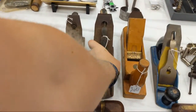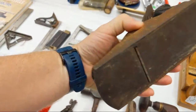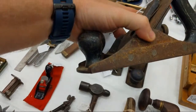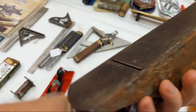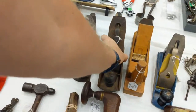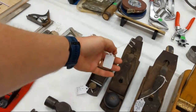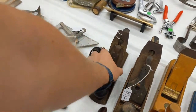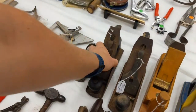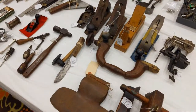Now look at this one. Someone broke the toe off, and so they riveted on a panel on this side, and they riveted on a panel on this side. Let's see, what's he asking for that one? Nope. I'm always looking for a good one to restore to make a good video.